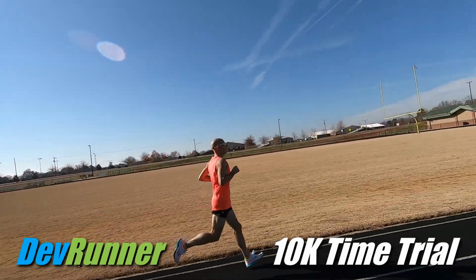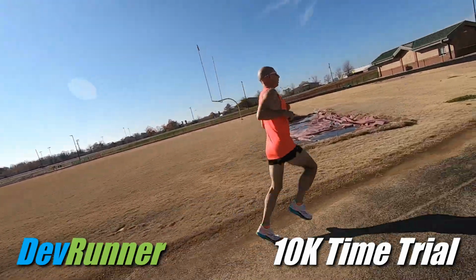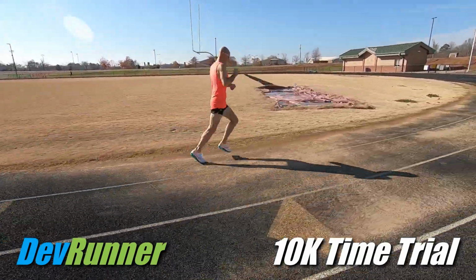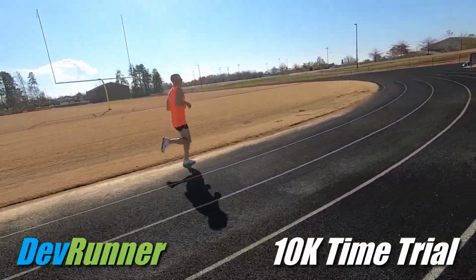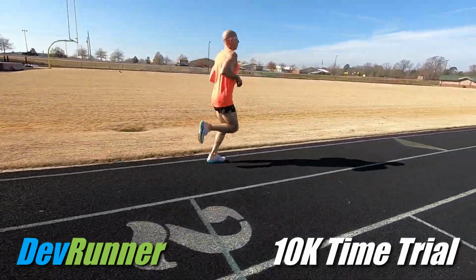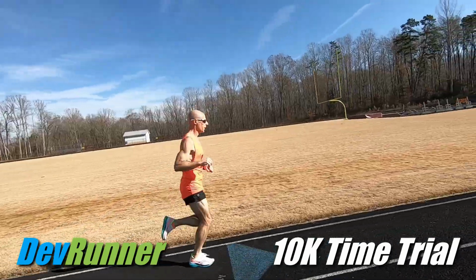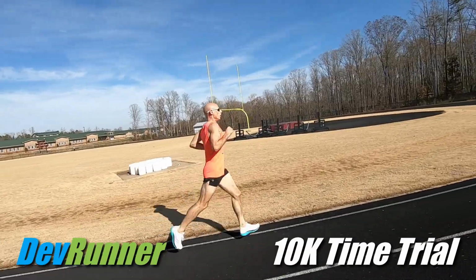Coming up on 10 laps. 11. What time you got, Jack? 16:08. Looking good, feeling good. Halfway, 18:20. It's good pace. How you feeling?